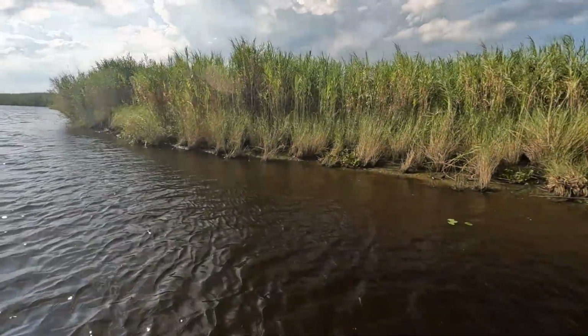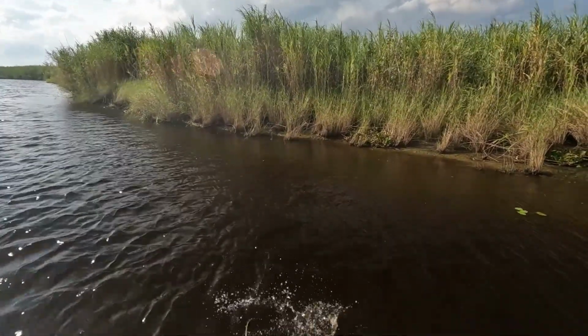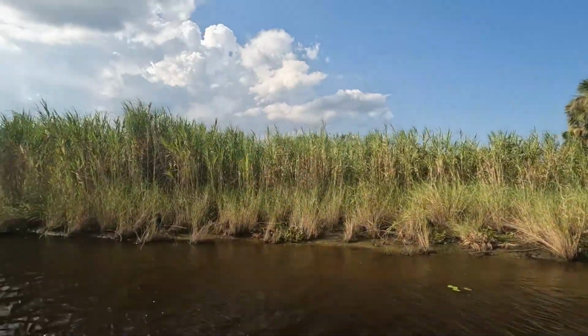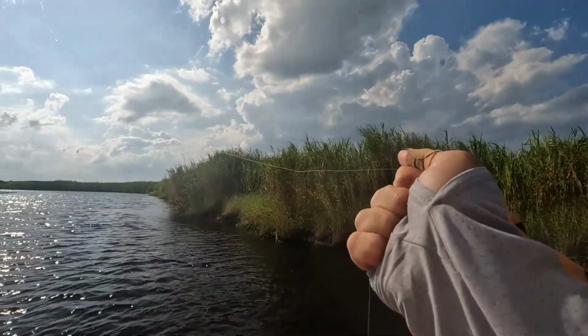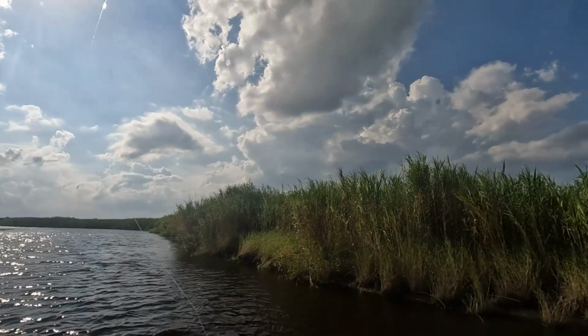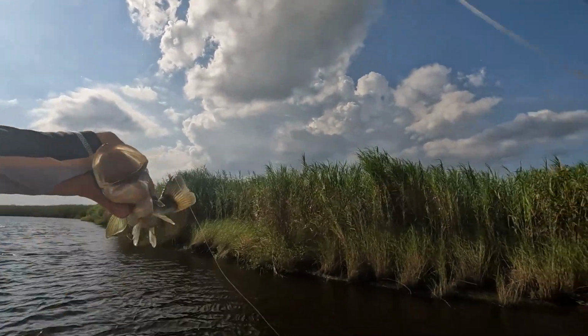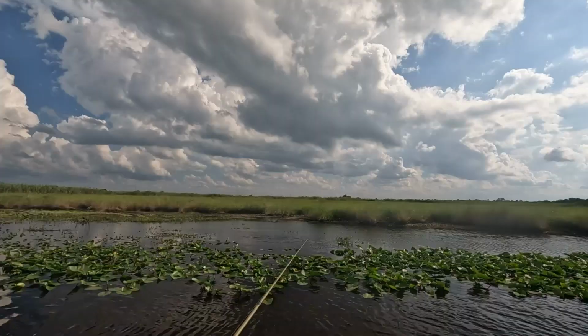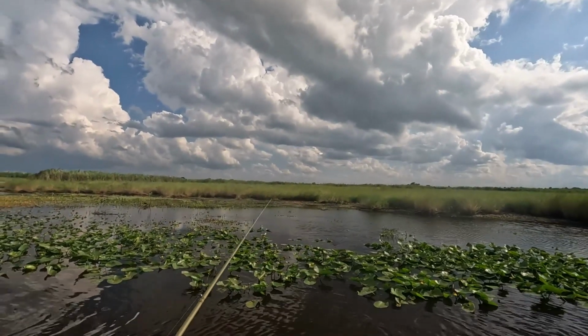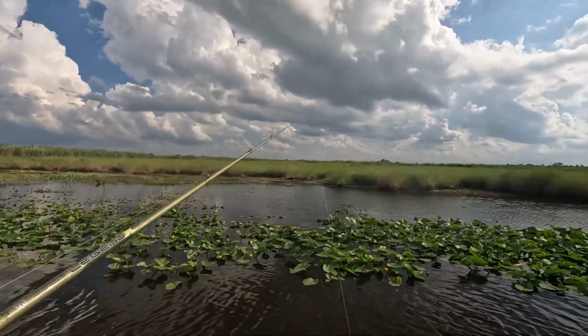Oh shit, he got it right there. That was crazy. Nice. Little guy. All right, first St. John's River bass right there. Little one. I don't know if they're gonna be up in these shallows, but you know, you gotta try everything when you're in a new spot like this.